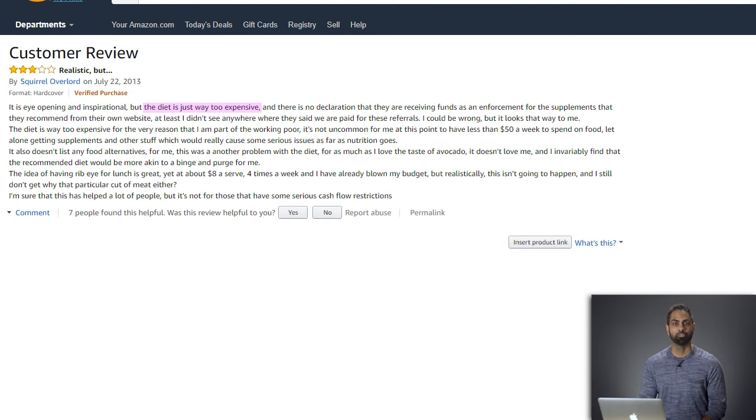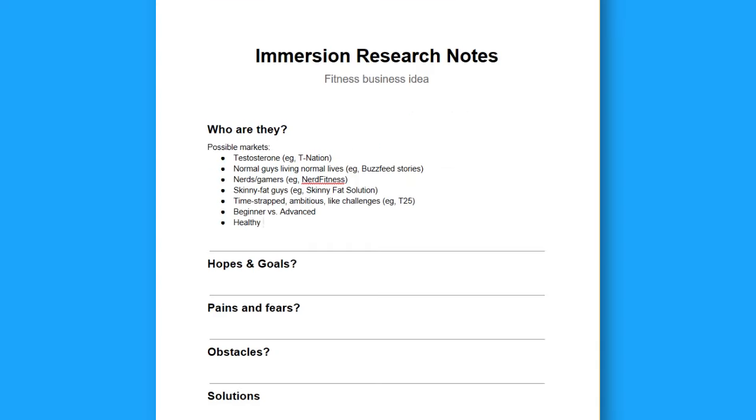The diet is way too expensive. It's not uncommon for me at this point to have less than $50 a week to spend on food, let alone getting supplements. Okay, this is a useful comment. There's an opportunity here. People need more options for meal planning, and healthy weight loss foods on a budget is probably something that a lot of people would want.